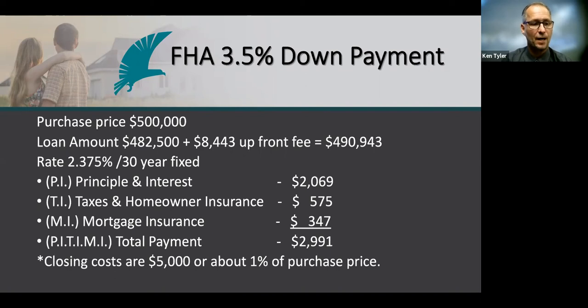They're just great. Principal and interest, we got that acronym, and this one's a little bit different. Principal and interest is $2,069. The TI, taxes and homeowners insurance, is $575. Mortgage insurance is $347. Remember, on VA, you didn't have to pay mortgage insurance. And the total payment, PITI MI, mortgage insurance, is $2,991, with, of course, the $5,000, 1% of the purchase price, for closing costs. Okay. All righty. Well, let's go ahead and check out conventional.